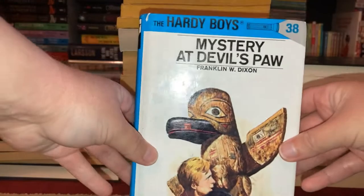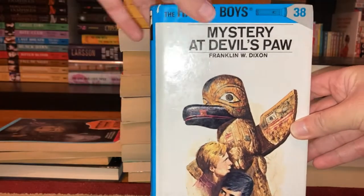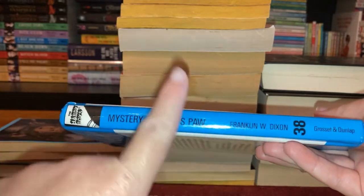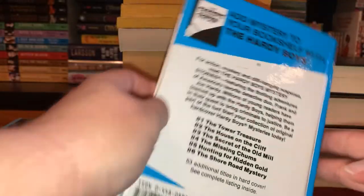If I didn't say that, I might have already had, guys, but. So this is number 38, Mystery at Devil's Paw. So again, these are the kind that I've been collecting. I read these as a kid, and I'm trying to get all of them. So this was another one that I was missing that I went ahead and picked up.